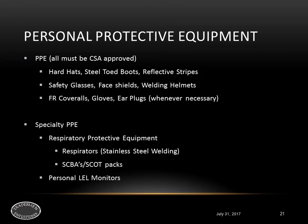In most cases, you'll require a hard hat, steel-toe boots, reflective stripes, as well as safety glasses, and when needed, face shields and welding helmets. On many of our sites, be prepared to have FR clothing or FR coveralls, as well as gloves and earplugs. Occasionally, specialty PPE is needed. For example, for stainless steel welding, it's required that we wear respirators. And on some of our work sites, we have personal LEL monitors that you can sign out and return on a daily basis.